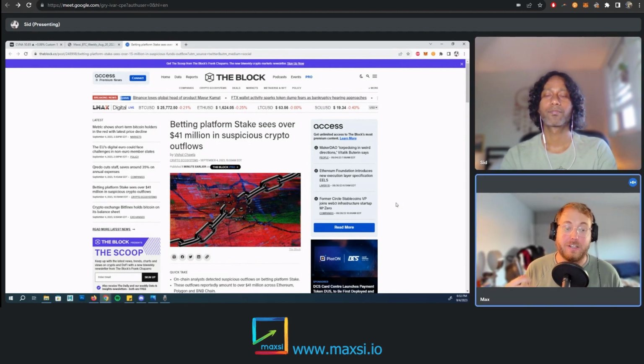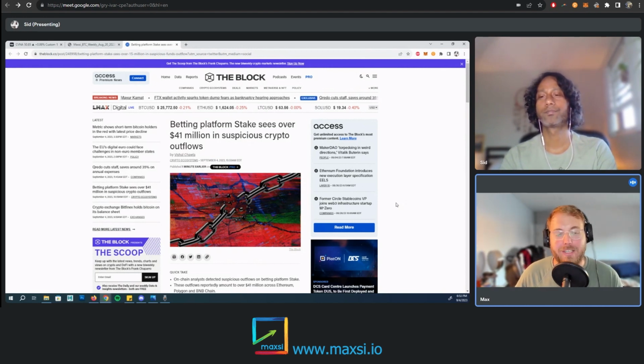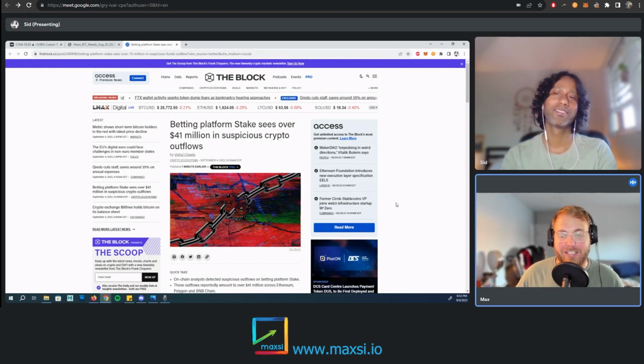misleading considering that there's a lot less liquidity and a lot less TVL in these protocols this year versus this time last year. So less money to steal doesn't mean that it's getting cheaper. It doesn't mean it's getting safer. It means that there's just less liquidity to steal.